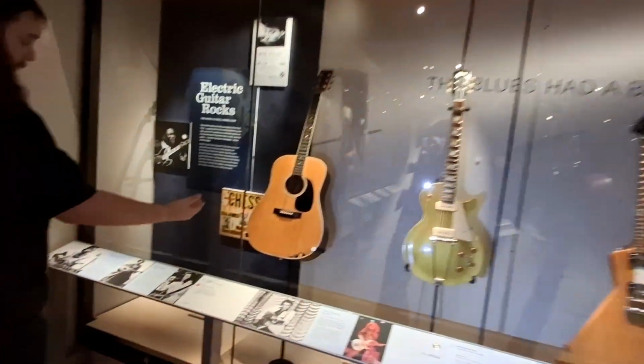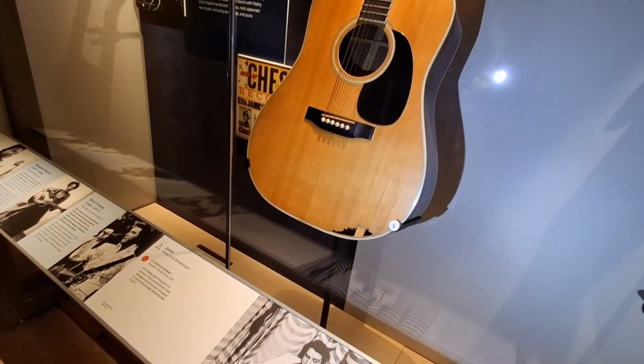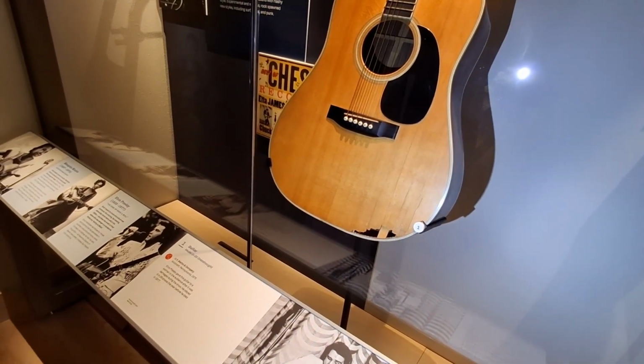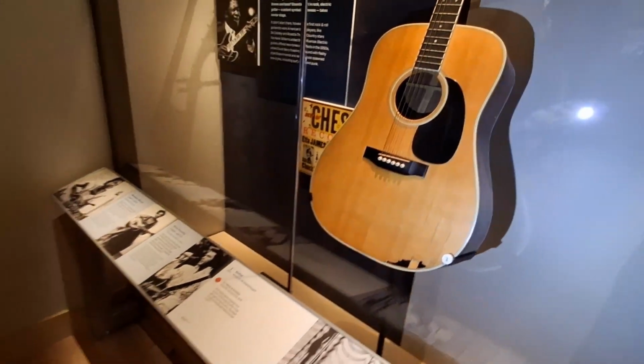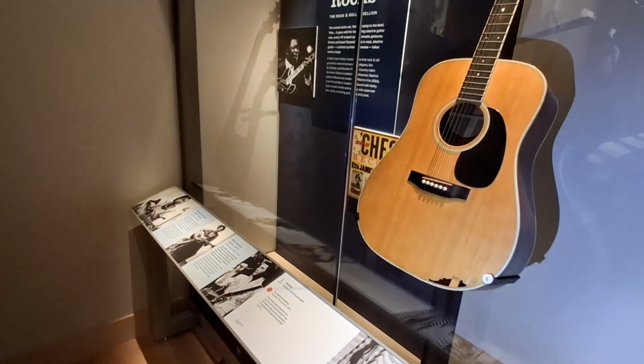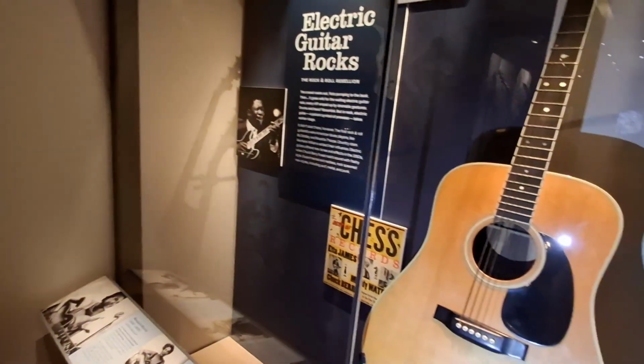Cool. This right here is one of Elvis Presley's guitars. He gave it to a woman in the audience after a concert. She didn't take very good care of it. Oh, he broke the guitar. He broke it during the show itself. Yeah, and that's why he gave it away. I believe that is true, as far as I know.